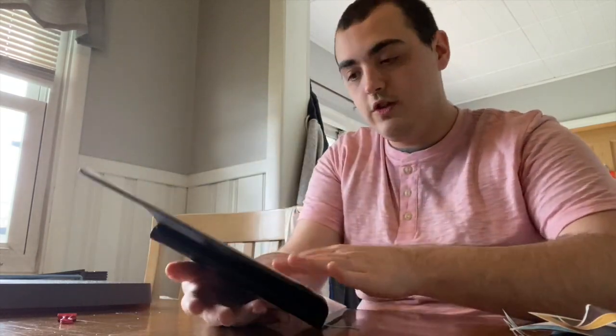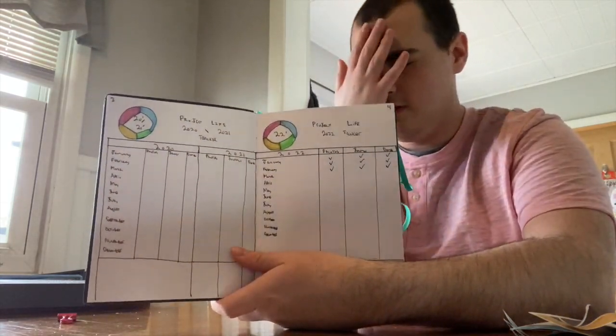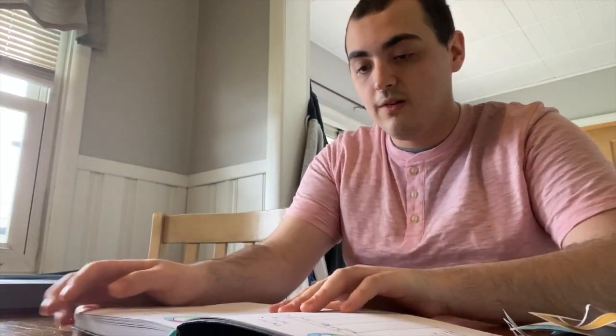I'm keeping literally everything in here. Future log, which is just a calendar of things coming up. I'm keeping in here my project life, which I say loosely because it really isn't even project life. It's kind of just the pocket journal cards and pictures. So it's not the official project life, but I'm keeping a tracker of that, and just random notes and things I'm keeping in here.